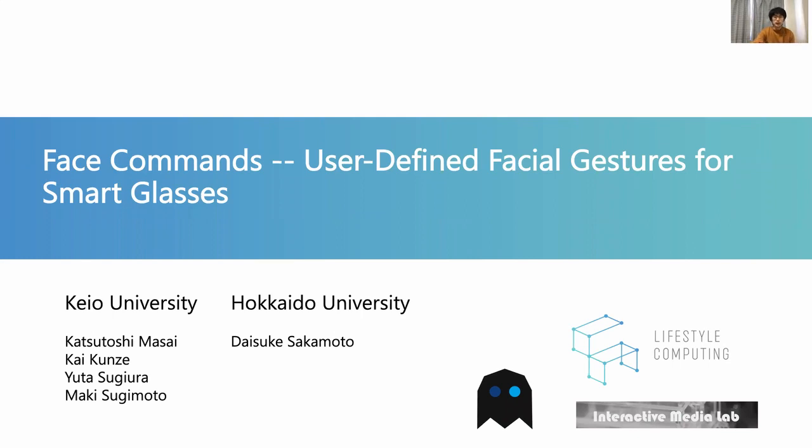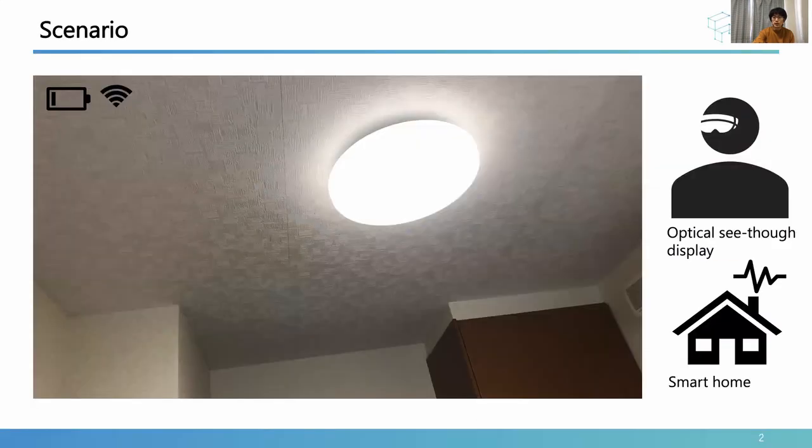Hi, I'm Masai, and I will talk about FaceCommands, user-defined facial gestures for smart glasses. This is joint work with Kai Sensei, Sakamoto Sensei, Sugiura Sensei, and Sugimoto Sensei. And let me start with use cases.